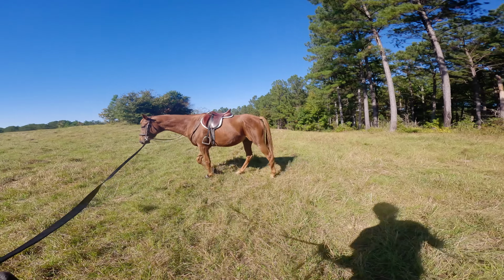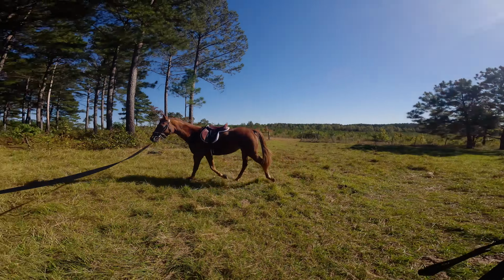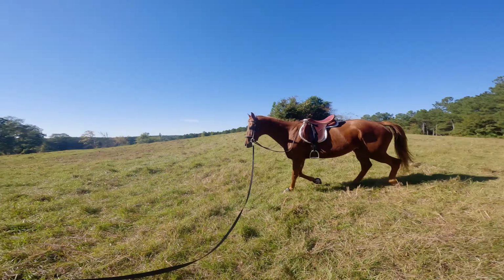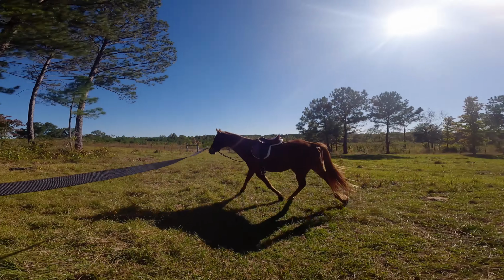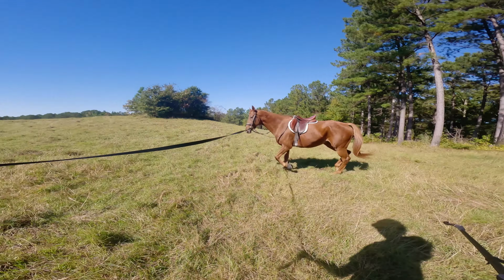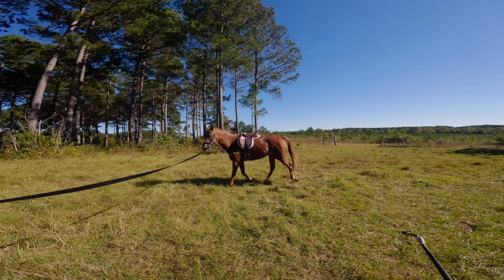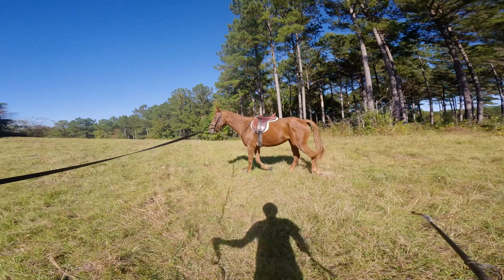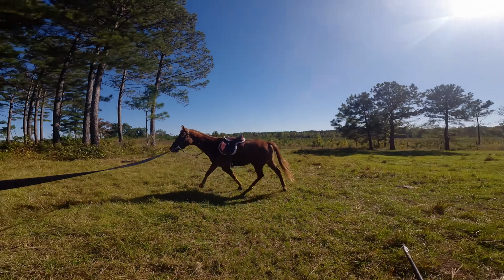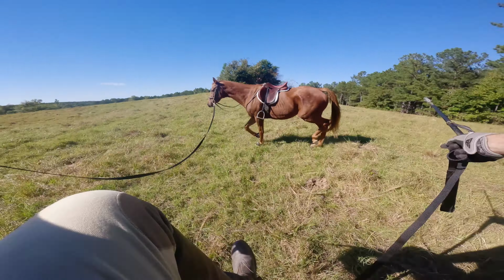Gotta get this a little bit to keep him running. Come on. Good boy. Keep going. And just a trot is fine. Just keep him working. That's my kind of goal. I don't really know what's best, but I'm just going to keep him trotting, as long as he's having to work. I'm happy with this.